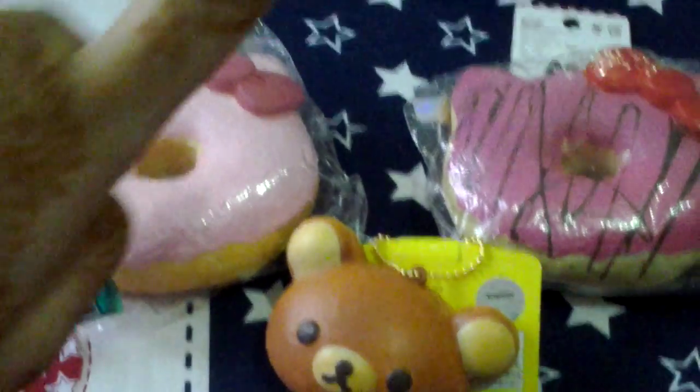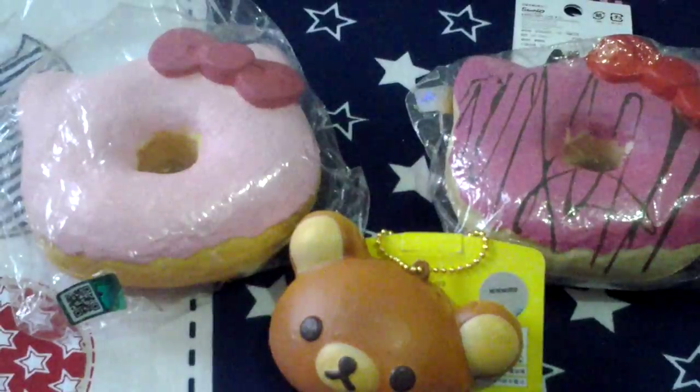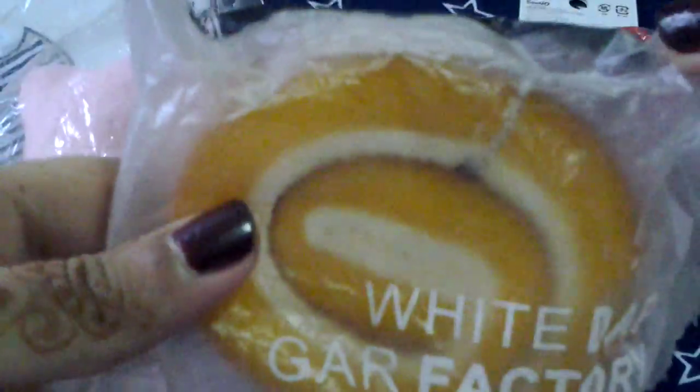That's all for round 1. Now we're moving on to round 2. So I got the Aroma Tokyo Swiss Roll Cake, the vanilla flavor, or this Kyotori cupcake.